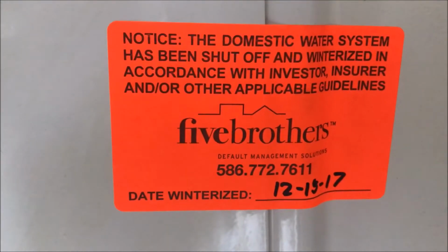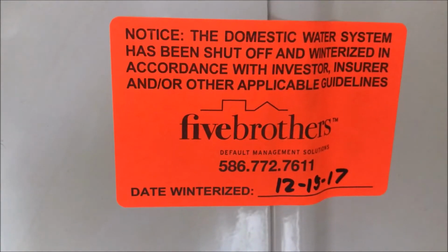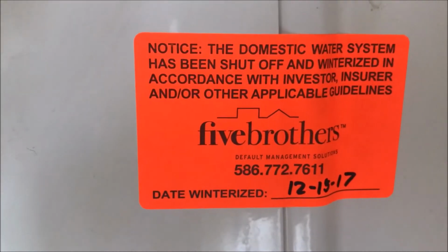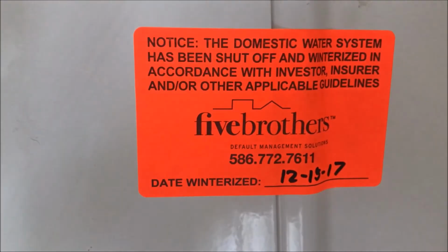And we see on this winterization sticker here from Five Brothers, this was winterized December of '17, so this thing's been sitting empty for a while. Going on a better part of a year now, probably more than that.